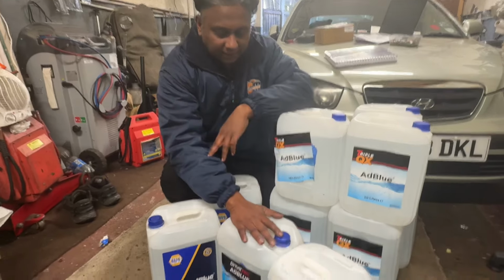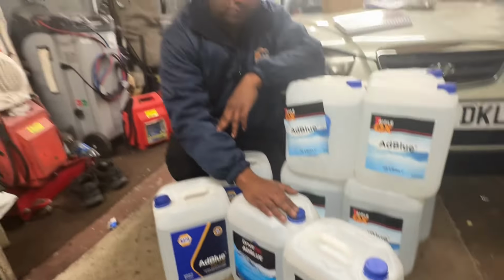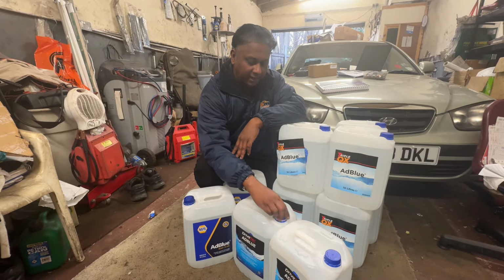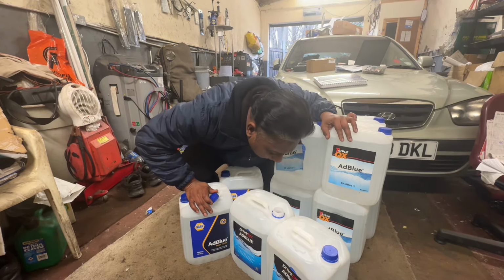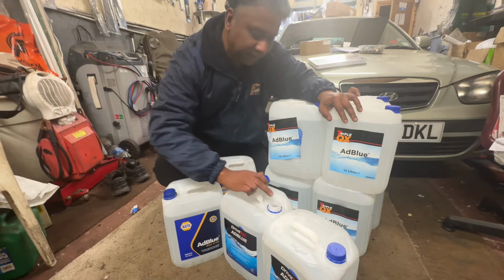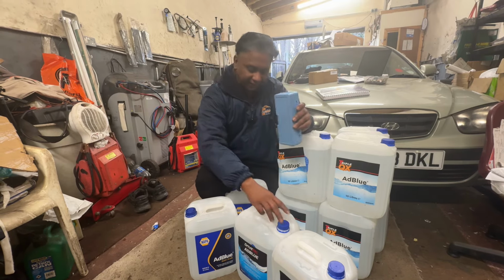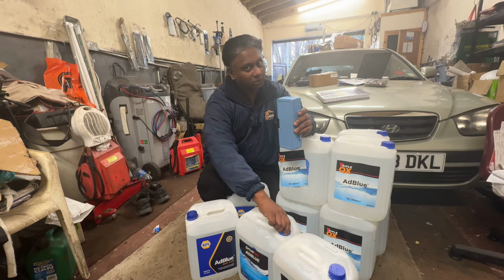Then yesterday I ordered another two cans from GSF Motors. This is my second supplier. I opened this can and smelled it before I checked with my meter. I couldn't even put my head close to it. It's very smelly, a very strong urea smell. So I don't want to use my meter and check that one because of the smell. I know it's not good.